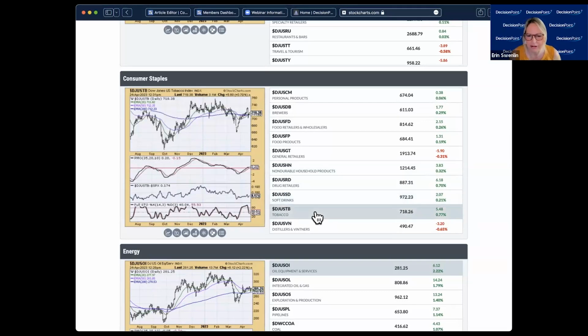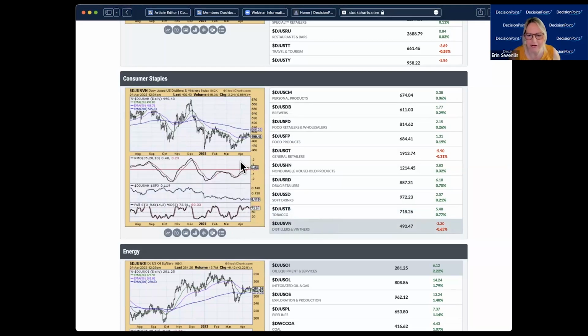Tobacco had a big decline last Thursday, but is surging here. We've got it back above the 50 and the 200-day EMAs, and the PMO looking like it's going to bottom above the signal line, but stochastics looking a little bit iffy there. So probably would avoid this group. And distillers and vintners, PMO is topping. Certainly not a group we want to be interested in.